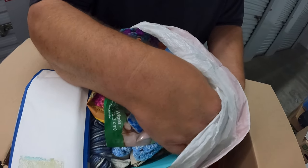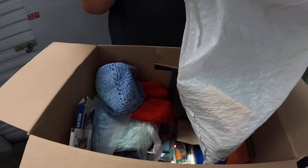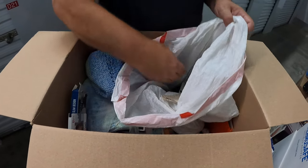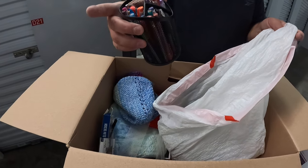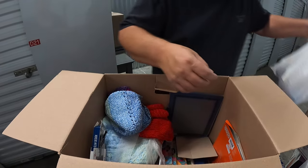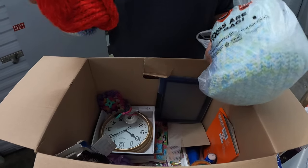What's down in here? There's a notebook and pencils, mechanical pencils. Oh my. So that is a mixed bag of goodies. Stuff. And in here, we have pens, crossword, napkins, and more crocheted yarn. And down in here, well, first of all, yarn stuff, something made, yarn stuff.